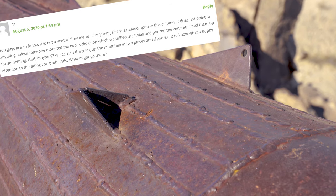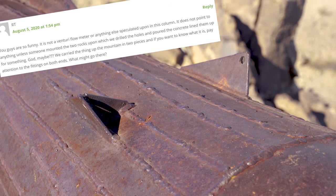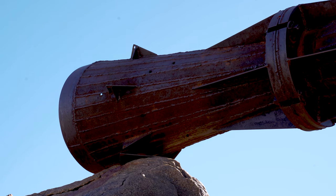Now, on the internet, there is a message board where someone who goes just by the initials RT said that if you take a really good look at the attachment points on either end, on those little vanes, you could figure out exactly what it was for. And they claim that it's not a drum, it's not a Venturi flow meter, it's not any sort of instrument, and all the common theories are completely wrong, but he also didn't provide any information as to what it actually is, so that doesn't really help.